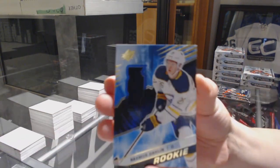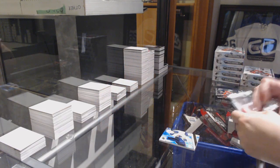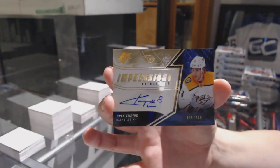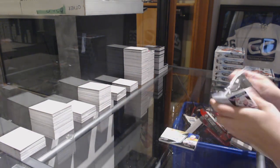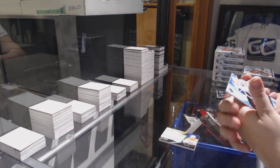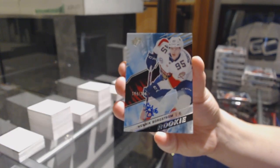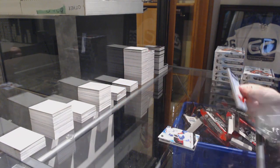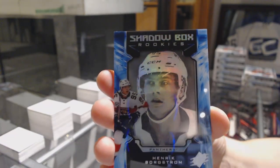We've got a rookie jersey for the Buffalo Sabres, Rasmus Dahlin. Impressions Auto, number to 249, for the Nashville Predators, Kyle Turris. We've got a rookie auto, number to 299, for the Florida Panthers, Henrik Borgstrom. Shadow box rookie for the Panthers, Henrik Borgstrom.